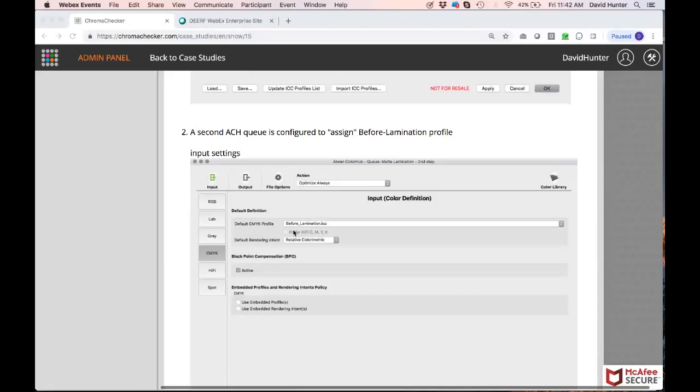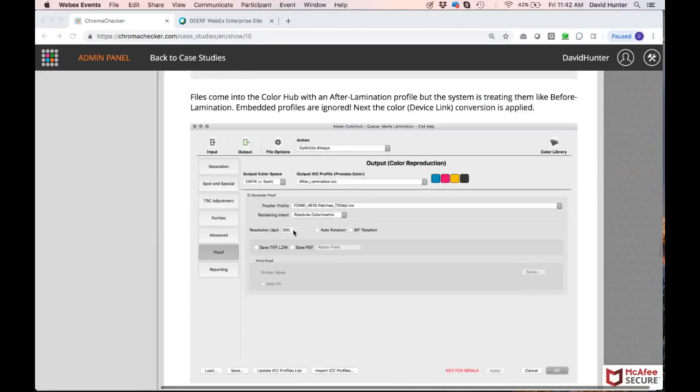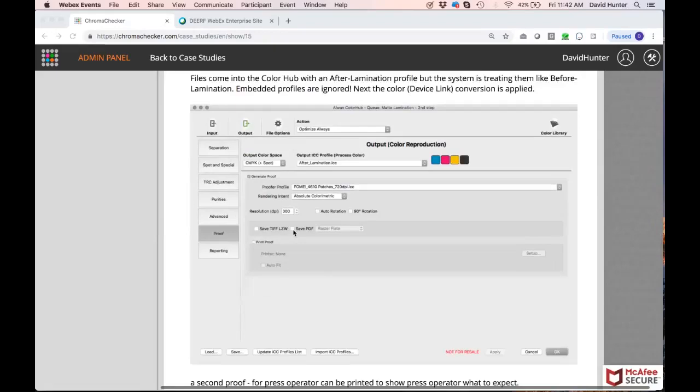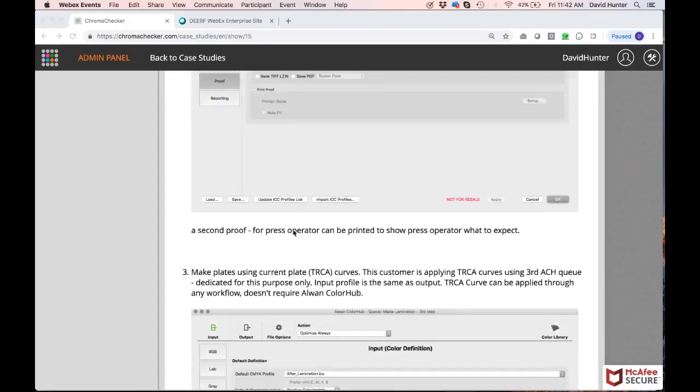And in this way, it performs a cutback necessary in order to give us a result that when it prints, it's light, and when it's laminated, it is then correct. So it gets a little tricky here, but we've got this document for you to refer back to. And like I said, I'm using Color Hub in this scenario, but other color servers can be used in the exact same way. And then you've actually got 2 end files.